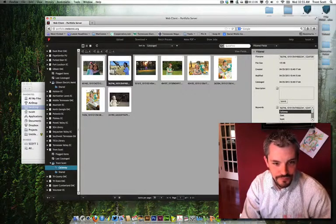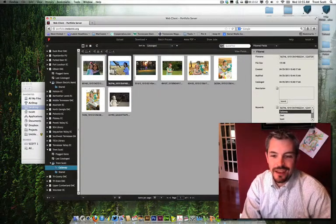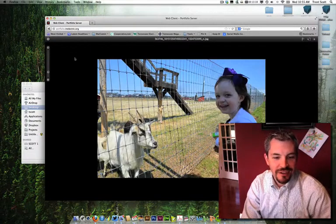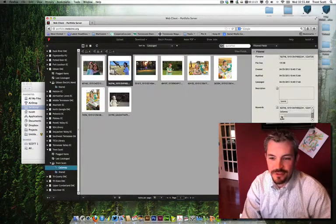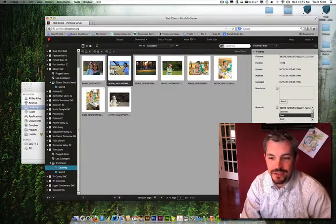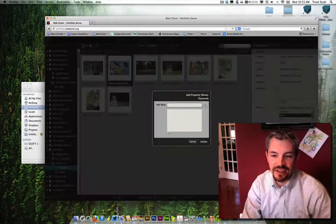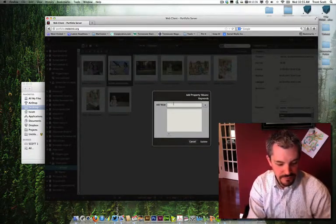So this is a picture of my daughter Callaway. So I keyworded it with the word Callaway. It appears that she's standing next to a goat in this picture. So there's the goat. I also keyworded it with the word goat. And so that's how you add keywords, or that's how keywords work. To add keywords, you click on the plus sign, put in whatever you would like to add there.